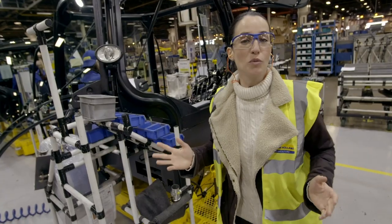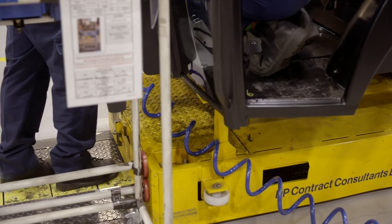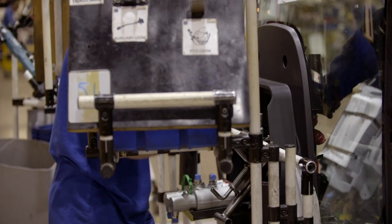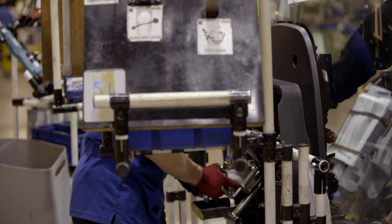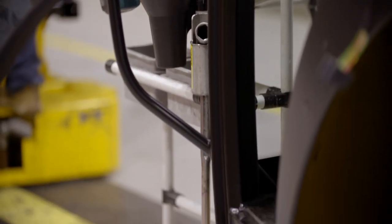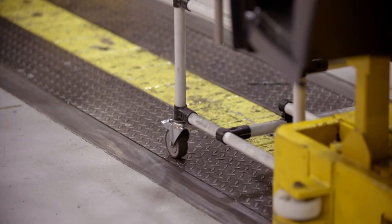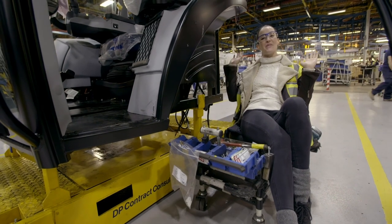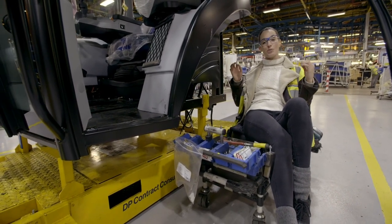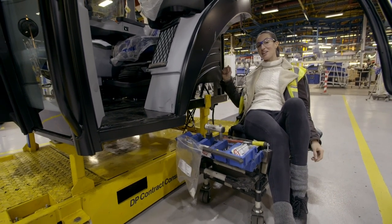The cab is always moving down the line, which means the operators have to work on the go. They connect their tool trolley to the cab so they can work while moving. Everything is mobile. This is where they fit the rear fender. They have a specially made seat and tool station so that they can work precisely and efficiently in the small space. I think this is my kind of job.